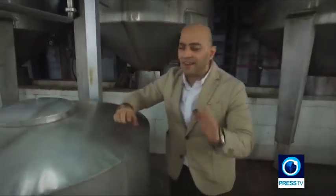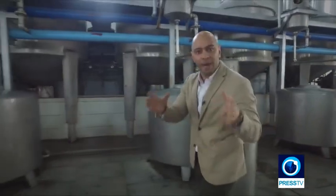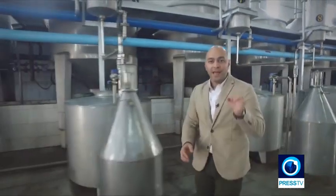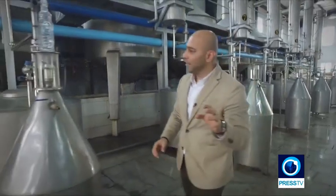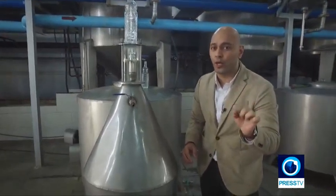The aroma is intoxicating. This container holds rose water, but I'm going to tell you something very interesting. Actually, rose water is a byproduct of this process. The primary product is called rose oil, right? And this product is of extremely high value. Every ton of rose petals produces only 10 cubic centimeters of rose oil.